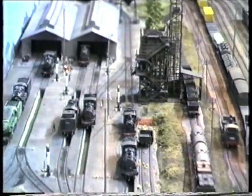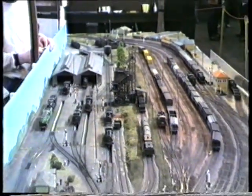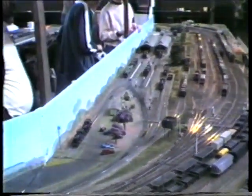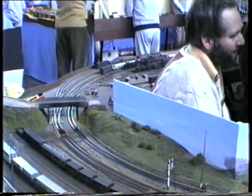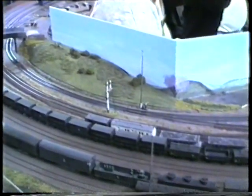The reason the layout is called Crafton is because it is a near enough replica of Grafton. It's not exactly right, so therefore we call it Crafton. So we can get away with using locomotives and train types which never actually ran through Grafton. Therefore we can use 57s, Garretts, 38s and things which never saw use in Grafton, which gives us more leeway with train operations and makes it more interesting.